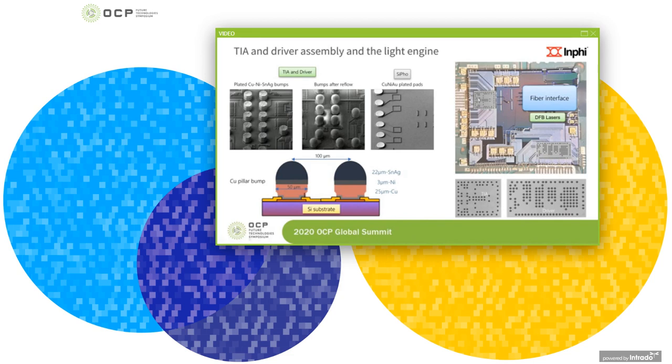And to the left, you see the TIA chip, and to the bottom right, you see the driver. And the laser chips are over here, and the fiber interface is in blue as shown. These devices that show up in gold are actually single layer caps, which were used on the light engine for decoupling the driver power supplies and the TIA power supplies.